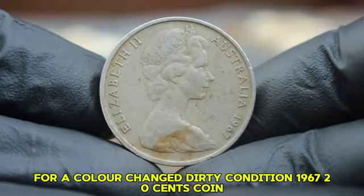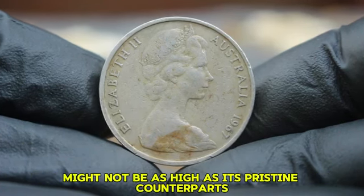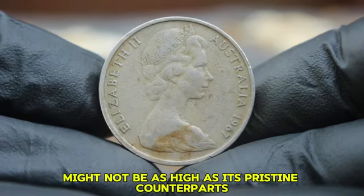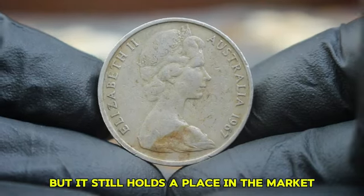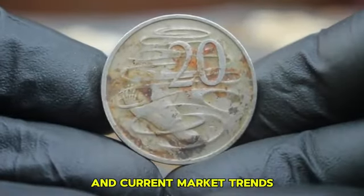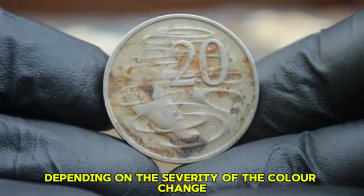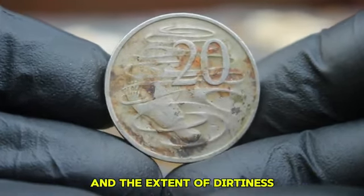For a color-changed, dirty condition 1967 20-cent coin, the value might not be as high as its pristine counterparts, but it still holds a place in the market. Based on recent auction results and current market trends, such a coin could fetch anywhere from $92,000, depending on the severity of the color change and the extent of dirtiness.